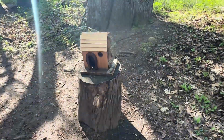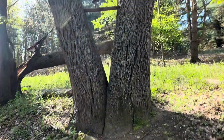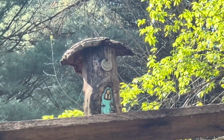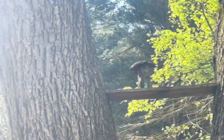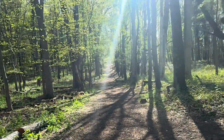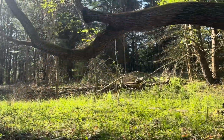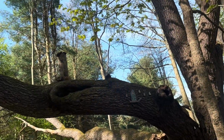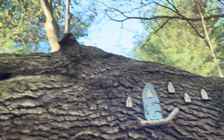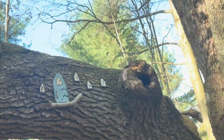Hey, check this one out. Somebody put this. Oh, that looks like a mushroom. That's cool. Huh. Oh, definitely cool. Let me get over here so the sun won't be behind me. All right, looky here. You got your little lookout tower. Looks like a lighthouse. And then over here, you got your doors and your windows. Very cool.